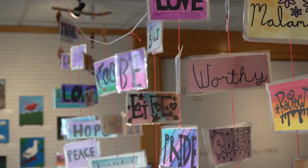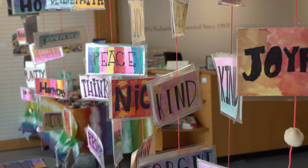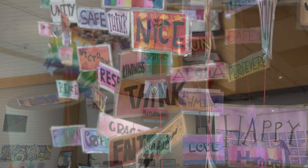What I did was that we had every child make a hand letter word card, and they got to choose a positive word. They used their watercolor experience and techniques that they had learned in the past to create a card, and then we strung the cards up together, back to back, to create sort of this curtain of positivity that would float and swing in the breeze.